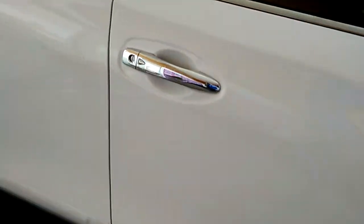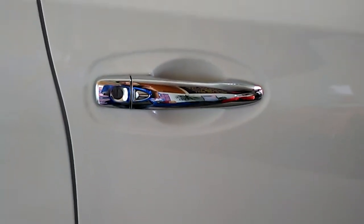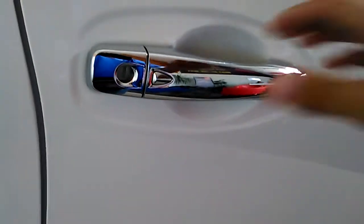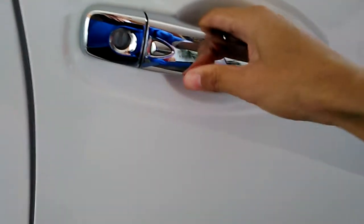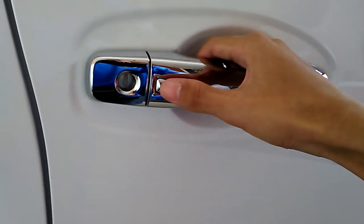The X-Trail 2.5 comes standard with Nissan's version of the smart keyless entry and start system. So, just have a key fob on yourself, the car is currently unlocked. Press this chrome button to lock the car, and to unlock the car, just press the chrome button once more.